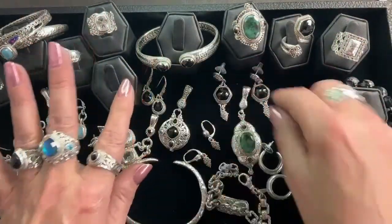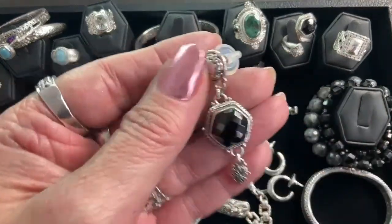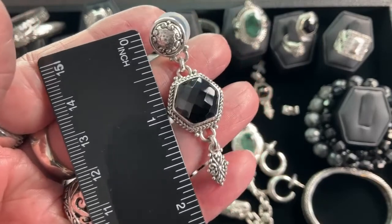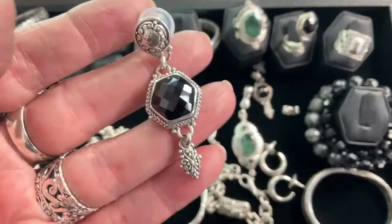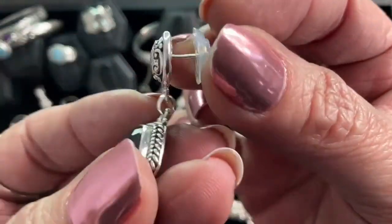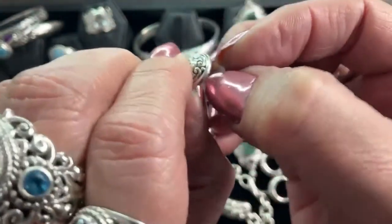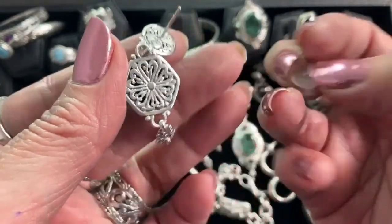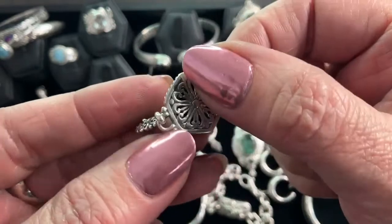So all this black spinel. Okay, ladies, this was the one that I brought back in from Zoo Lily also. So this is that incredible, look at the design on that. I just love this stud. Fully finished, even the bead, I love this.